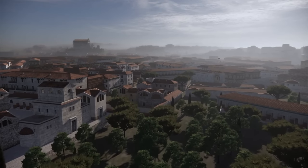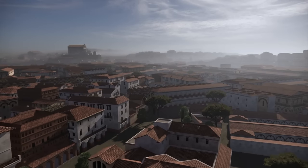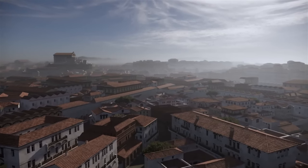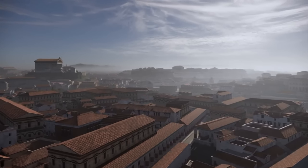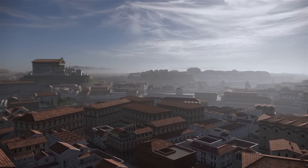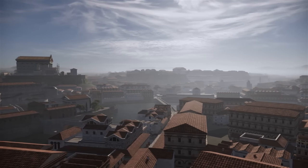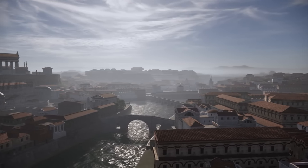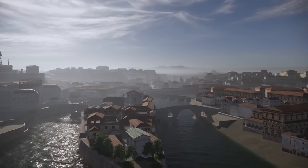Several entire regions of the ancient city were also recreated in 3D. Now we are flying over the current Trastevere. We fly over the Tiber River and over the island and turn towards the Circus Maximus.